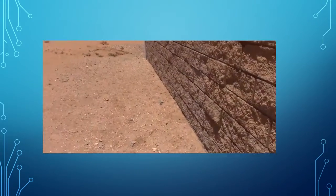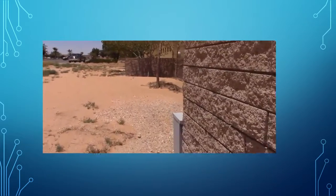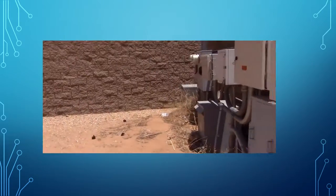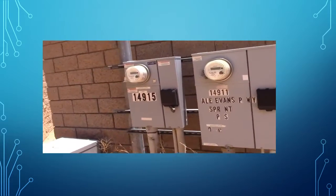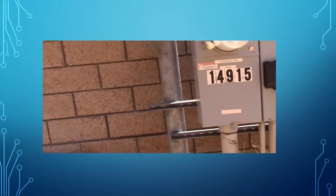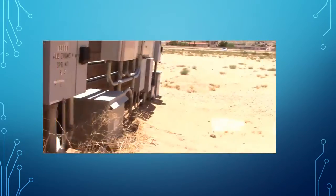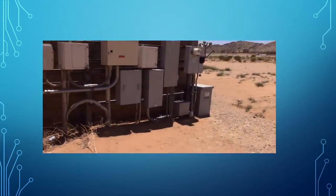Now, today's only 99 degrees. Last couple days have been 110. The reason for the thermostat is I'm going to show you how hot the top of this transformer gets in direct sunlight. I'm going to have to read it at my truck because there's too much glare.